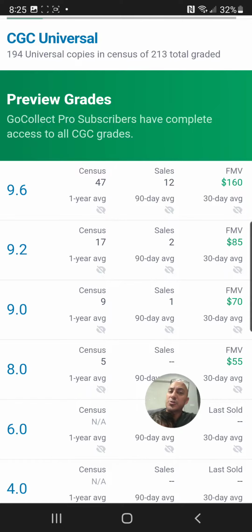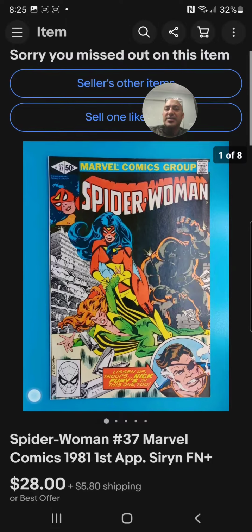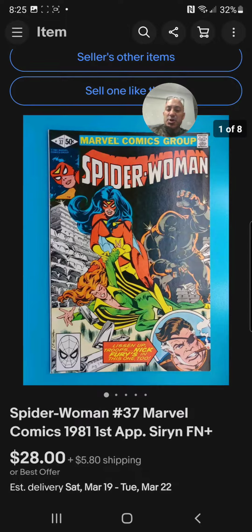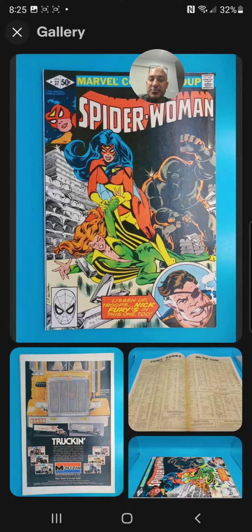What does this go for in raw condition? I found this sold listing where the best offer was accepted. So I'm assuming somewhere around 25, 28. It didn't go for 28, it went for under 28. So you can put the ballpark somewhere around $25 for this book right here. Not too long ago, somebody scooped this up. I think it was a good deal.